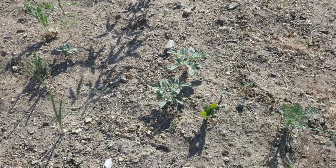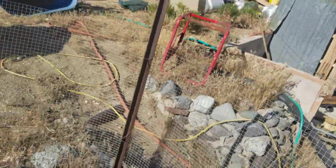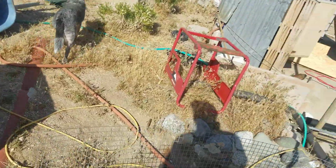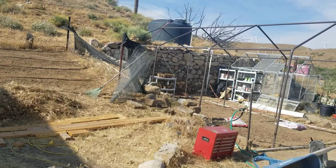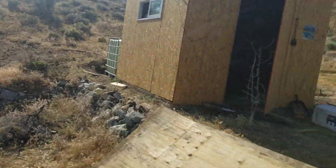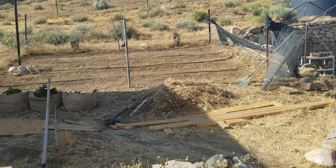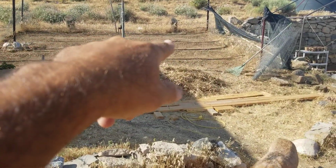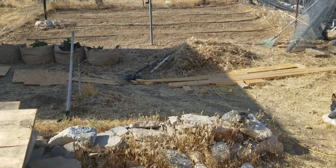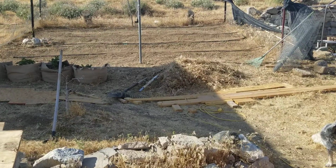Nice. But that's it for the little update. Not a whole lot else going on, just work, work, work. That's how it goes. Tank's full. That tank's full too. So should have water for quite a while. I put all the drip line in on this just so I could wet that ground, and then pitchfork it back up and then relay the drip lines, because that ground got kind of hard.